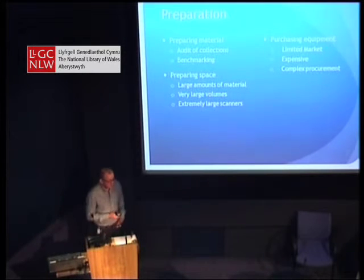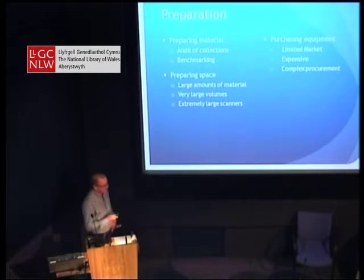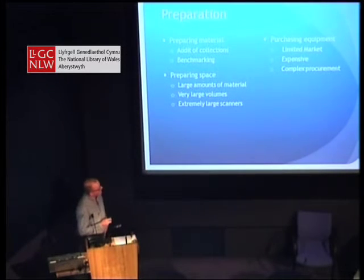So purchasing equipment for a project like this is very complicated. There's a limited market. There just aren't that many ways of scanning large newspapers to the kind of specification that we wanted. So the preparation involved there was months. It involved a complex procurement of the equipment, testing it, setting up contracts, setting up maintenance contracts. So that was a major part of the preparation.